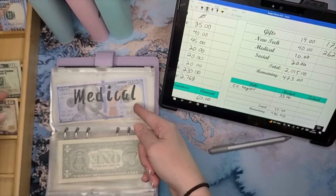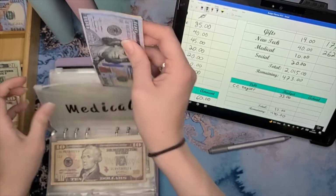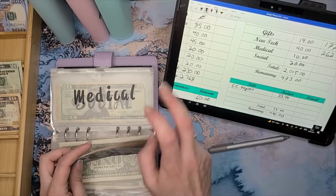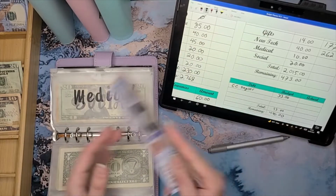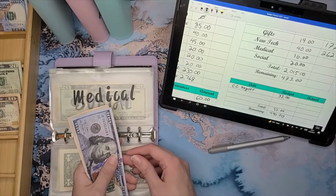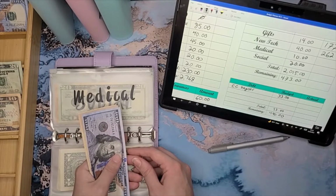Medical's getting $10 because, y'all, I still haven't made any appointments. I really should, though. Maybe I will over the summer break, the 2.5 weeks of a break that I have between the summer semester and the fall semester. We'll see. I might actually just be too busy organizing my new apartment and getting everything unpacked and settled so that I feel like a normal human being. But we'll see. It might happen.